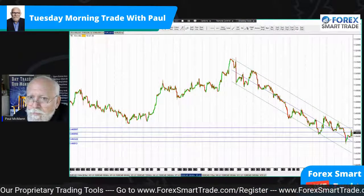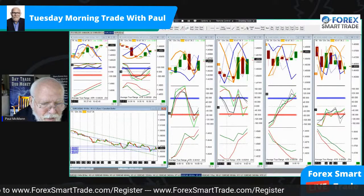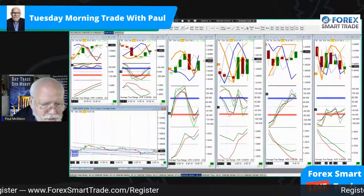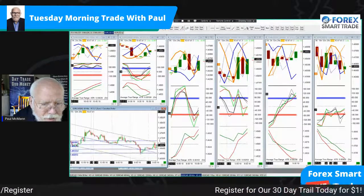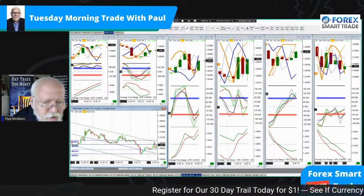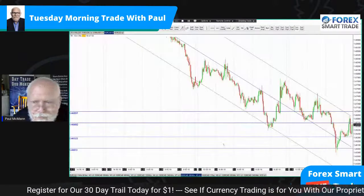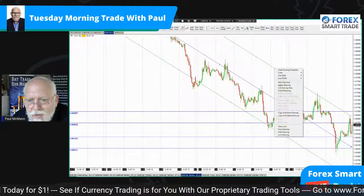So when I'm deciding how many pips I want to take, I want to know what the trend is, because I am going to take less pips if I'm trading against the trend. So right now, I'm going to take this off. So we know we're trading in a downtrend.